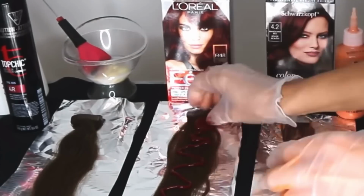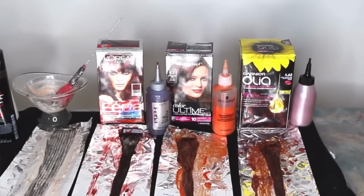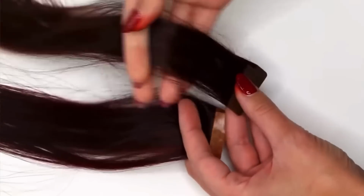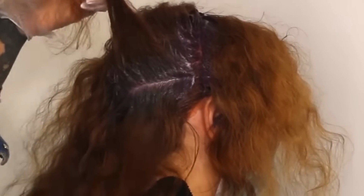In this video, I tested out a series of really popular box dyes and I compared them to a professional color line swatch from Goldwell of the same tone and of the same level to see the differences between box dye and professional color. In this video, I taught you how to do your roots, how to refresh your ends using box dye, and I even used a real person so that you would get really authentic, genuine results.